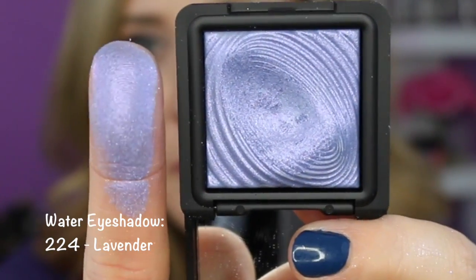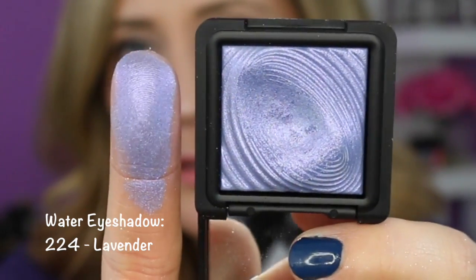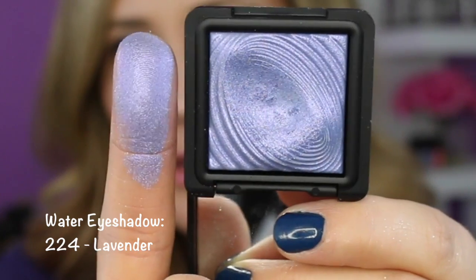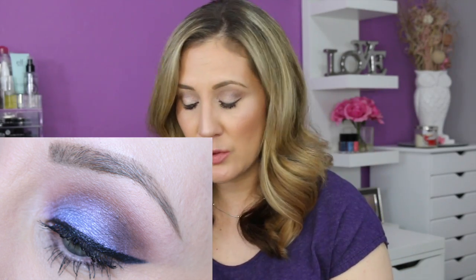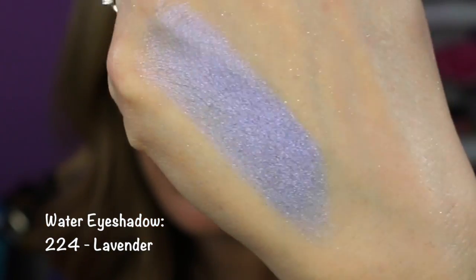It's so pretty. It's like a periwinkle color. And I don't think I have anything quite like this color in my collection. And I did a look with this recently. I will insert a picture of the eye look I did. I used this shadow with these two infinity shadows right here that I showed you, the matte ones, and I really like the way that it turned out. So this is such a pretty color, guys. So that's number 224.